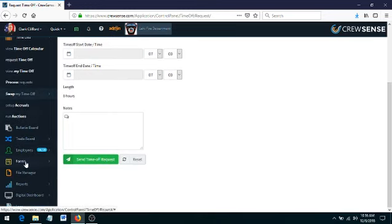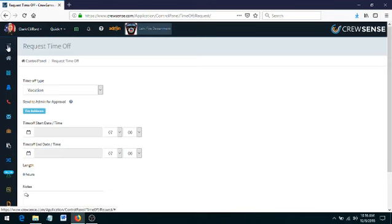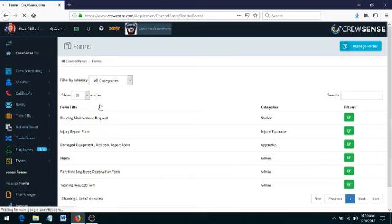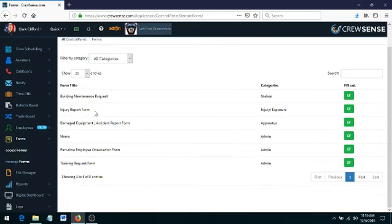Another interesting area that'll help you guys out is this forms section. And again, if you don't know what the little icons mean, you can blow it up with this arrow up here. So we're going to go to the forms. We're going to access the forms. And in this category, we have building maintenance requests, injury report forms, exposure reports, damaged equipment, memos, part-time employee observation forms, and training request forms.